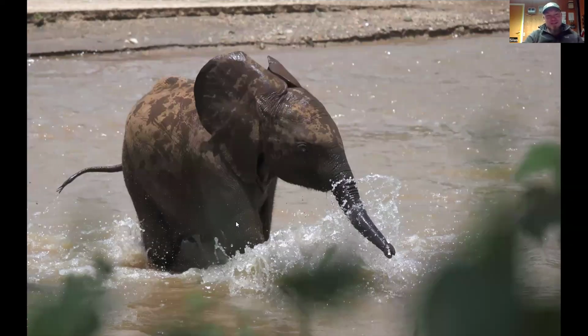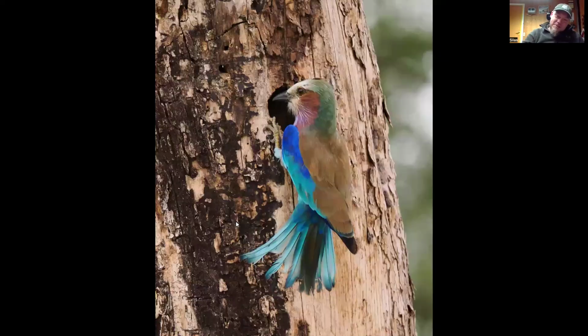And here it's splashing in the water, and we used quite some time just observing it from the car. And it was having a really good time. So that was nice. One of the really striking common birds is the lilac-breasted roller here, nesting in a hollow tree. Also just a nice one. And we also saw European rollers in Tarangire National Park.